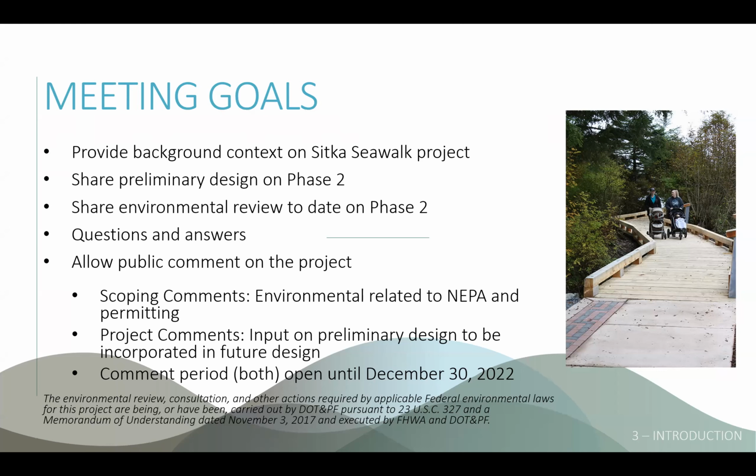Just going over what we're going to be doing this next hour and a half: to give you a little bit of background on the larger SeaWalk. This is a multi-year, multi-phase project. So we're going to give you a little bit of history about the SeaWalk when it started back in 2011. We're going to share some of the preliminary design work that P&D and Monique have done together on phase two. We're going to share and talk a little bit about some of the environmental impacts that we're aware of and get your input on that, and answer any questions.